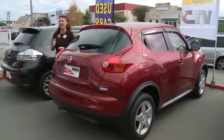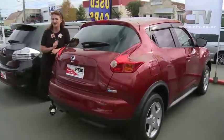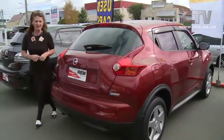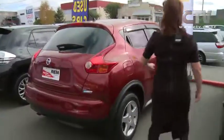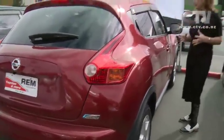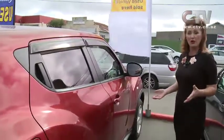Nissan Juke, I like it. I found this little beauty. It's a 2011 and it's only got 18,000 kilometres on the clock. I've seen a couple of these around town and they've always caught my eye. Love the shade of this, and I love the shape of them. They really are something a little bit different, a cross between a car and a four-wheel drive. Really nice vehicle for him or for her, actually.